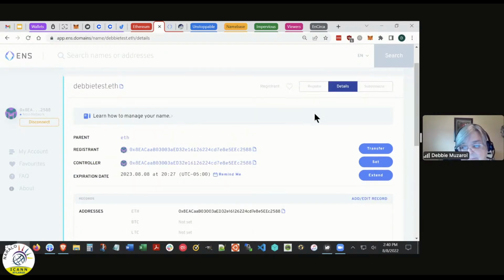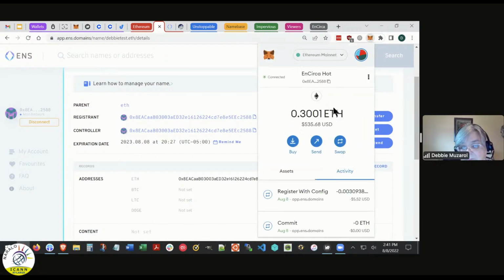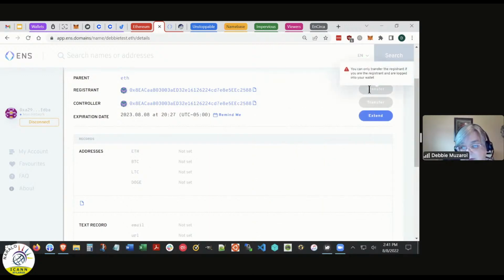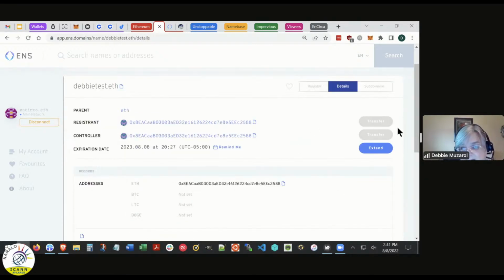And I'll show you. Right now, my wallet matches this, so I can do all three of these. But let's say somebody else comes in without that wallet address. So I'm going to change it to the other wallet I have. Now if you look, I can't do either one of these because the wallet doesn't match. I can still renew, but I can't edit. I can't do anything unless my wallet matches. So that's a security feature that they have.